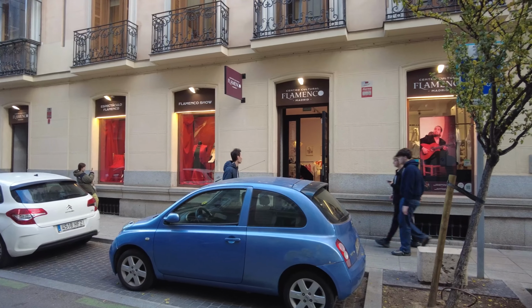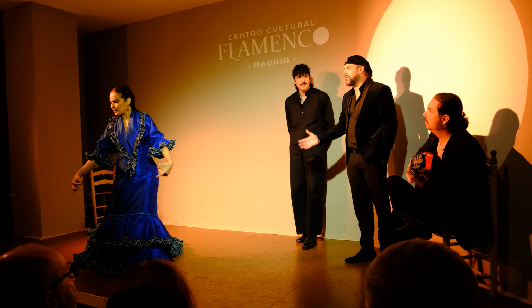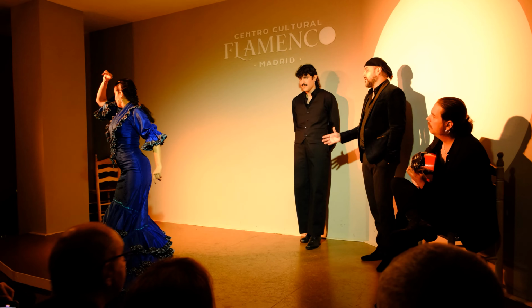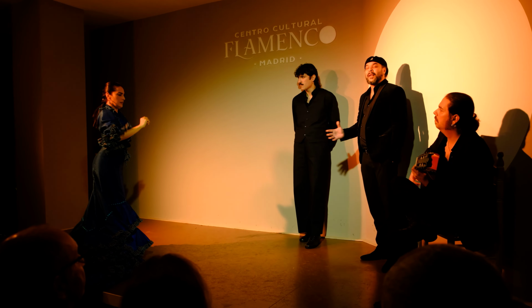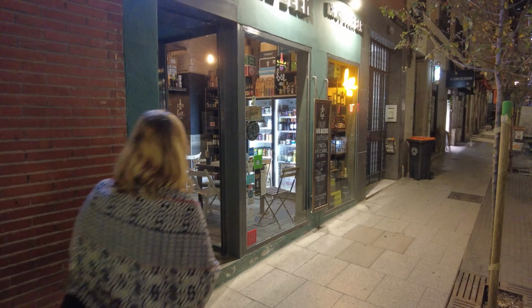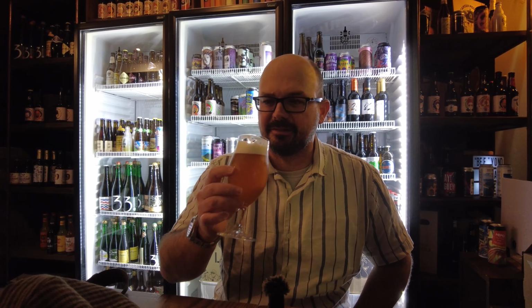After our tour, we made our way across town to catch a flamenco show. The show was great, and afterwards we headed out, and then, look at that, Jamie found a beer bar. Let's pop in. So this is a beer called Coronel Mostaza, which is Colonel Mustard. This is an IPA made with mustard seeds. It's not bad. It's just like a malty IPA. I can't really taste the mustard seeds.